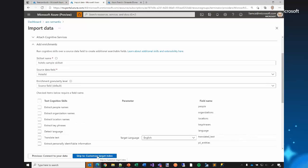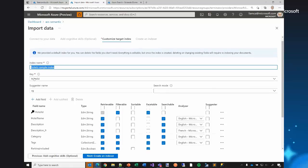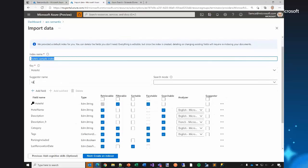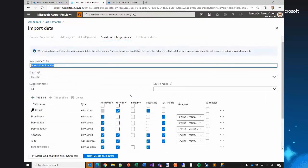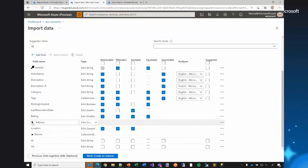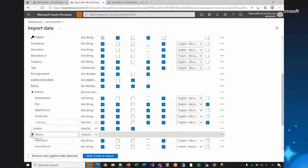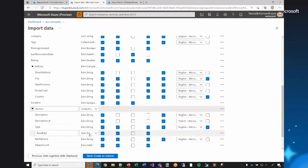So let me go and actually now customize the target index. So you can see here, we have an index name. We have a unique identifier. I can do suggestions. So I can say which fields I want type-ahead suggestions over. I can actually choose what each of these fields do. So hopefully, if you remember, when we were looking at that Cosmos Database hotels, we had addresses, right? And then we also had rooms associated with them. All of them are listed there.